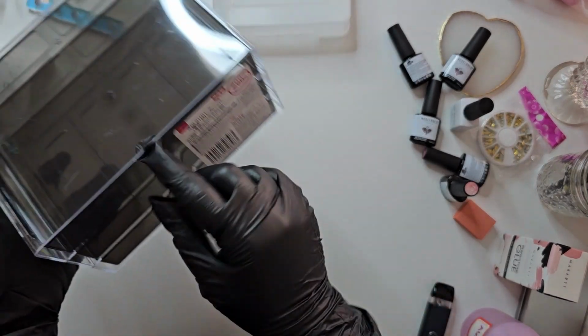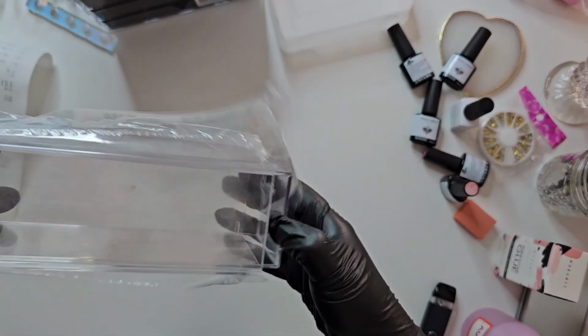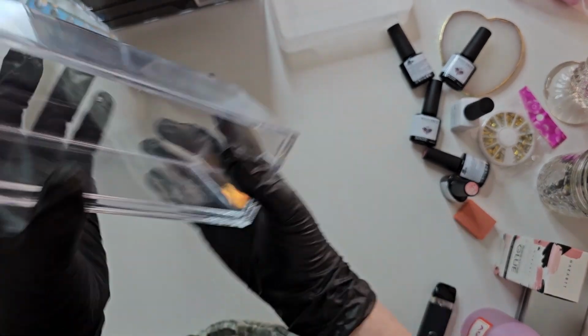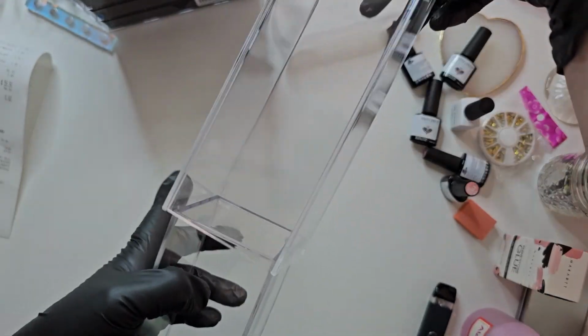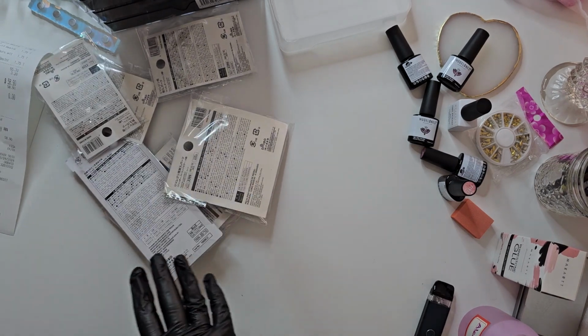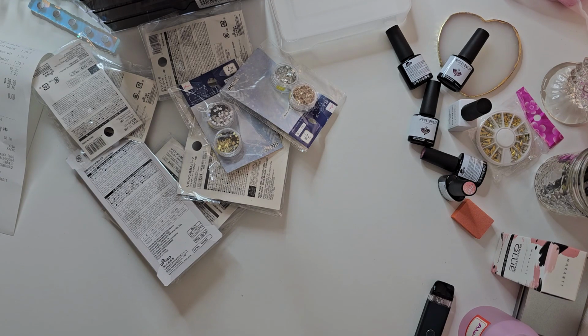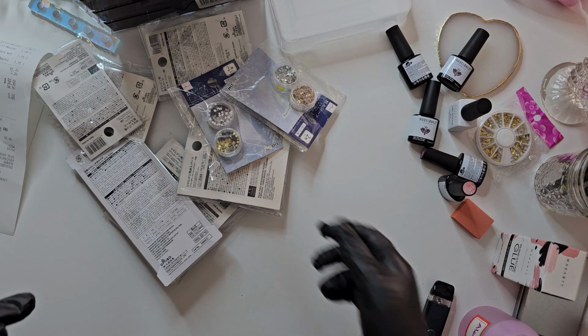Got some little drawers, really cute, perfect for glitters and stuff. Little slide out kind of drawer here. That would be good. And they didn't have a ton of stuff, but they did have a few little things, and really I don't have very much in my collection at this point, so anything is good at this point.